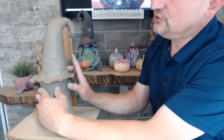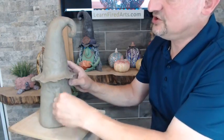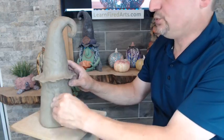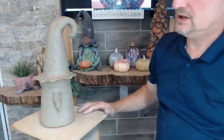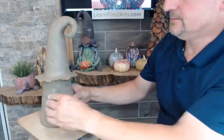And I'm going to just use my thumb and finger here to attach this nose, and I can bring that out and make it as pointed as I want, and form it and manipulate it to be the shape that I want that to be.